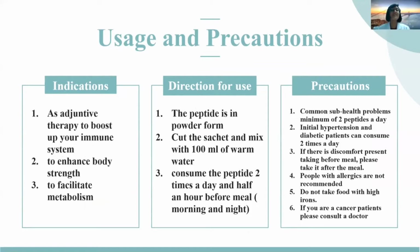Next, we will talk about the usage and the precautions. In terms of indication, as an adjunctive therapy to boost your immune system, peptide falls into a super immune boost system. It enhances the body's strength and facilitates your metabolism. As for direction for use, this peptide is a powder that comes in sachet form. Take the sachet and mix it with about 100 ml warm water. Consume this peptide 2 times a day, half an hour before your meal, morning and night.